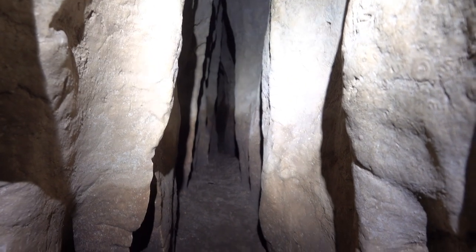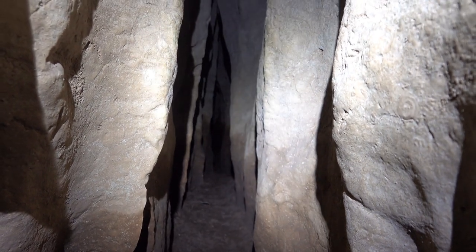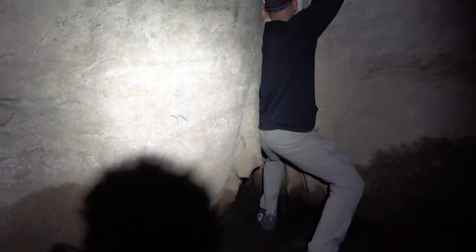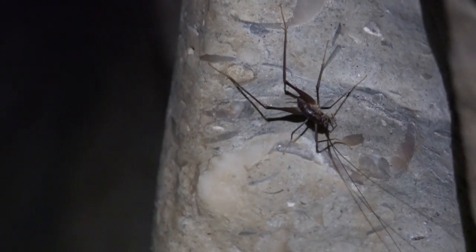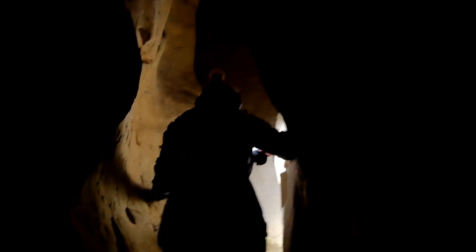Has Jesse had too many donuts? Huh. Will he fit? I don't think I should go any further. Okay, don't get stuck. I probably, if I could crawl on my belly, I would do it, but it's real muddy back there. Is it too muddy?